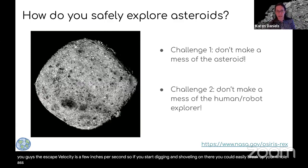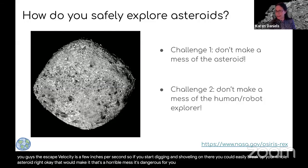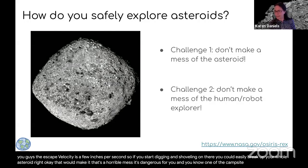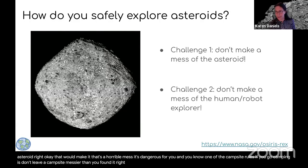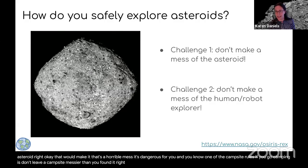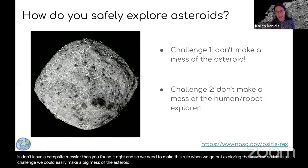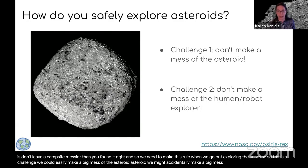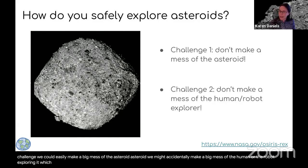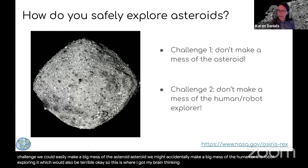Okay, that's a horrible mess. It's dangerous for you. And one of the campsite rules, if you go camping, is don't leave a campsite messier than you found it, right? And so we need to make this rule when we go out exploring the universe. So that's a challenge. We could easily make a big mess of the asteroid. And while we're making a big mess of the asteroid, we might accidentally make a big mess of the human or the robot exploring it, which would also be terrible.